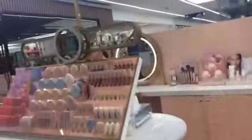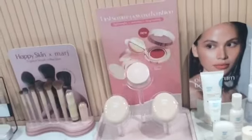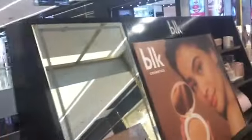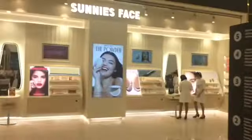I'll go with them. Yeah, and Happy Skin products are here of Judy. Then Happy Skin products. Their setting spray, and of course this side is about serum blushes and Marge brushes. Serum blush, Happy Skin X Marge, and this is BLK. And the products are here.